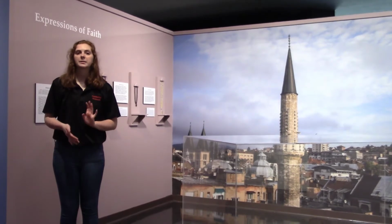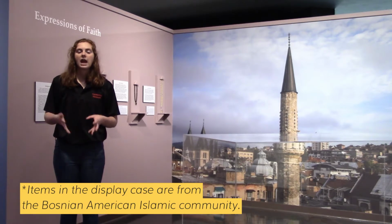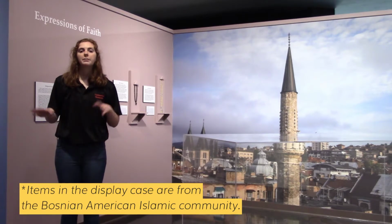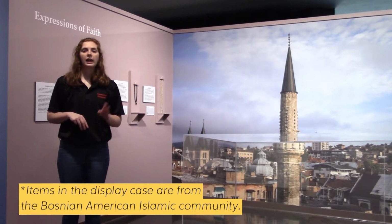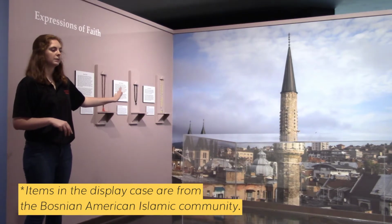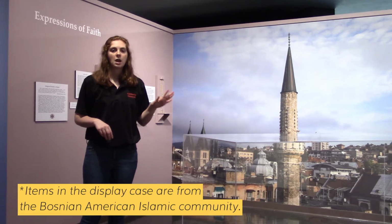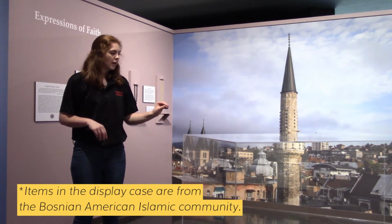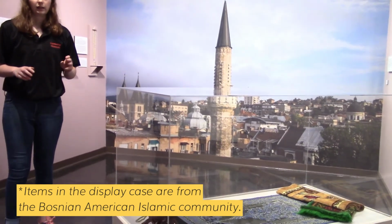In this section, we'll be talking about expressions of faith. And in Bosnia, they have a very diverse religious community. And this is a point of pride for many Bosnian Americans living in Bowling Green. In Bosnia, there are three major religions: Islam, Eastern Orthodoxy, and Roman Catholicism. And behind me, you will notice that there are prayer beads for each of these religions displayed. In particular, though, in this box we have religious items used by Bosnian Americans. So we have a prayer rug and a Quran stand and different things like that.